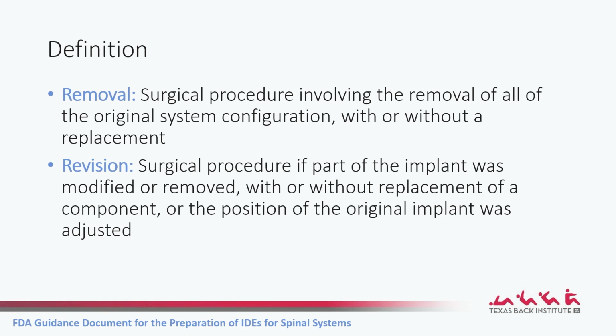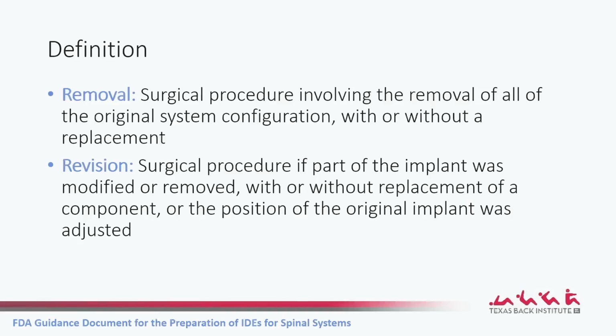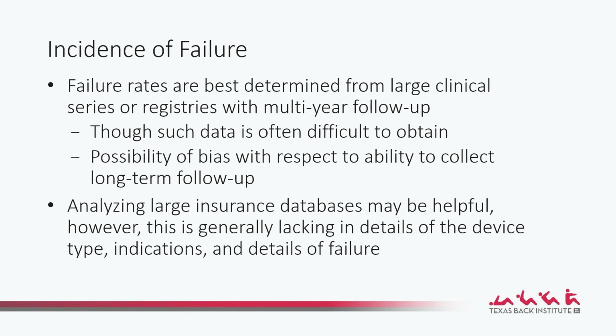So since the title of the talk is revision, we're going to focus on removal or revision so that we have something to compare with our hip, knee, shoulder colleagues that have been doing these a lot longer than we have, that can quote patients, okay, what's my chance of needing revision in 10 or 20 years? We don't heretofore have that. Hopefully we'll have some numbers, at least some proposed numbers by the end of this talk. This is just the FDA guidance document on what the definition of removal or revision is. I think it's pretty intuitive.